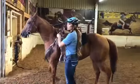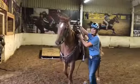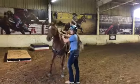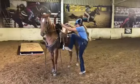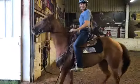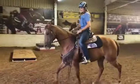And again, she's horrible on the ground. I skipped steps. You guys don't do this if you're starting your own colt. That's why Cowboy has a job, because I don't want my colts like this anymore. I want them all to stand still when I get on them, etc., etc.